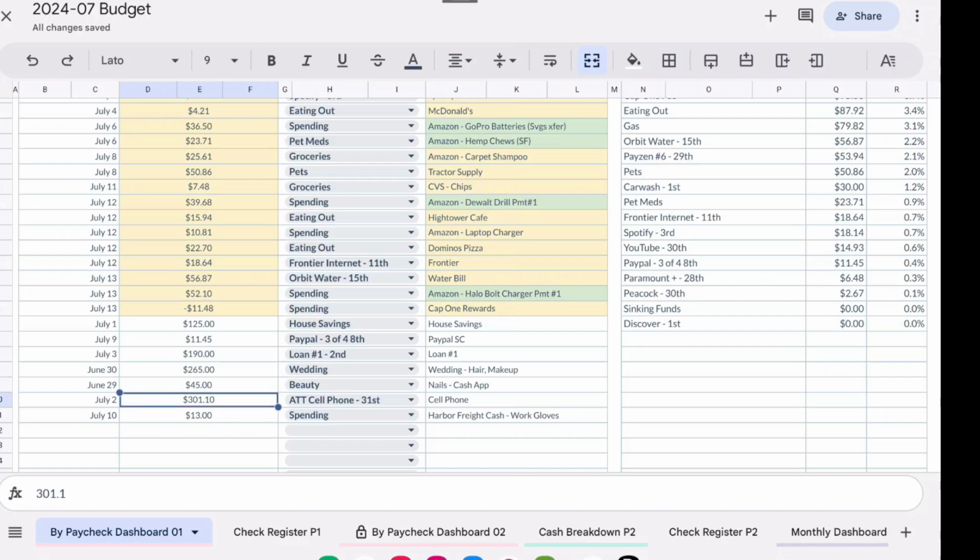And then I did pay the cell phone bill for $301.10, and then we did have to go to Harbor Freight, but they did not have any power, so we had to pay cash. They were only doing cash. So thank God I had my sinking funds cash on me, so I was able to pay.